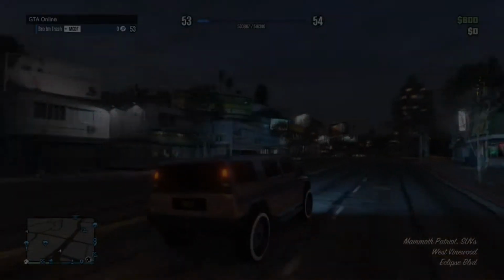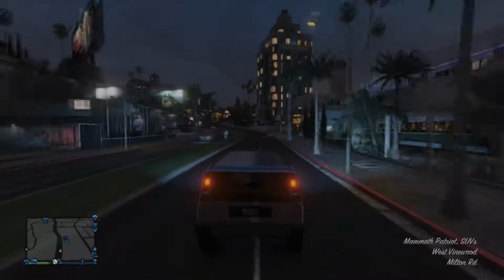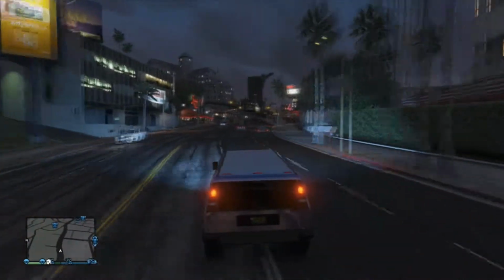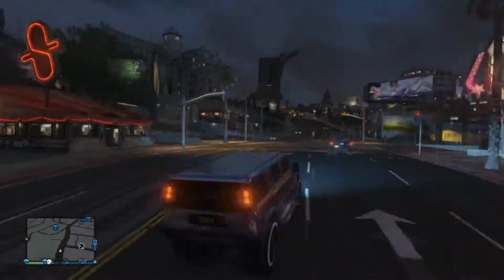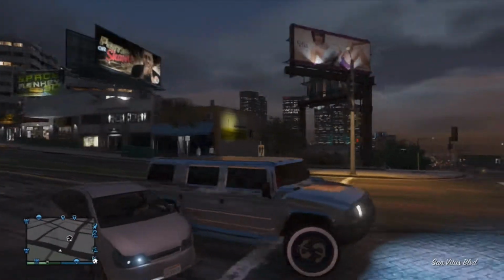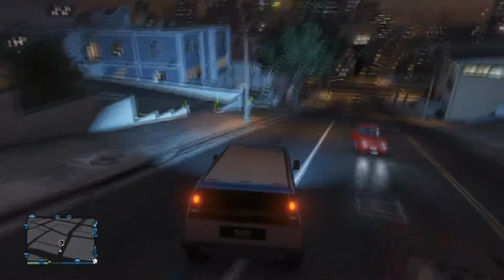So the next vehicle we have is the Patriot, and I think that's what this is called, right? Yep, Mammoth Patriot. And pretty much it's just a big Hummer. And what I've done to it is I put the chrome on it, the blue chrome, I think. Yeah, I think I put blue chrome on it. No, I didn't. Maybe I did. I don't know. And then the $sign lowrider rims.